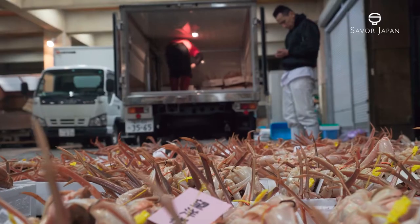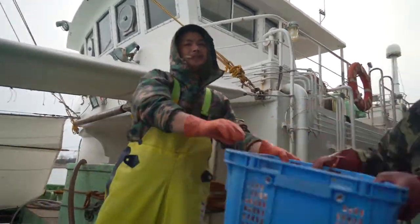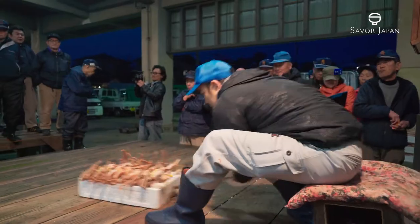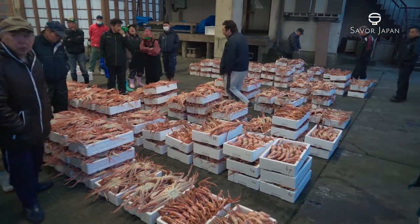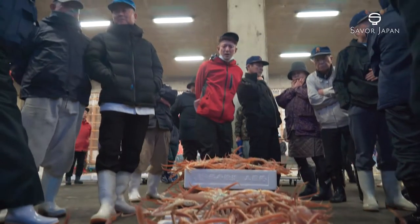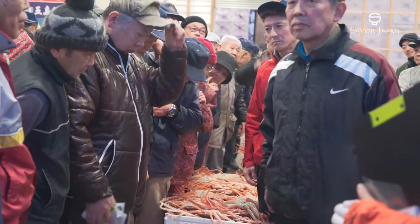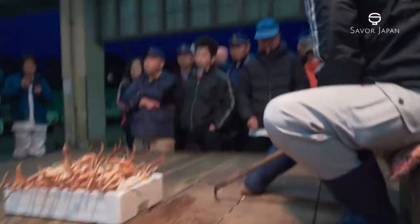The floor of the fish market is packed with this food. It's the king of winter delicacies. Crab. Men compete for the finest crabs at the auction.